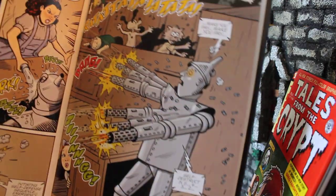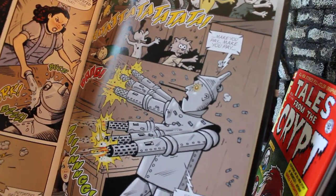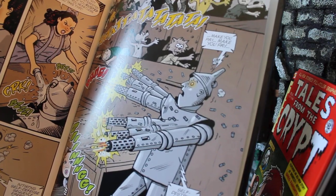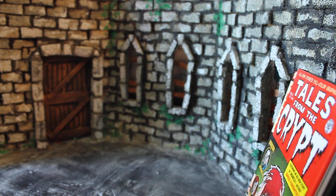The one part I did find funny is they made the Tin Man kind of like a robot, like a Terminator or something, and he has all these machine guns that pop out of nowhere and he just starts shooting at people. That's the one part I thought was funny, but overall this wasn't that great of a segment.